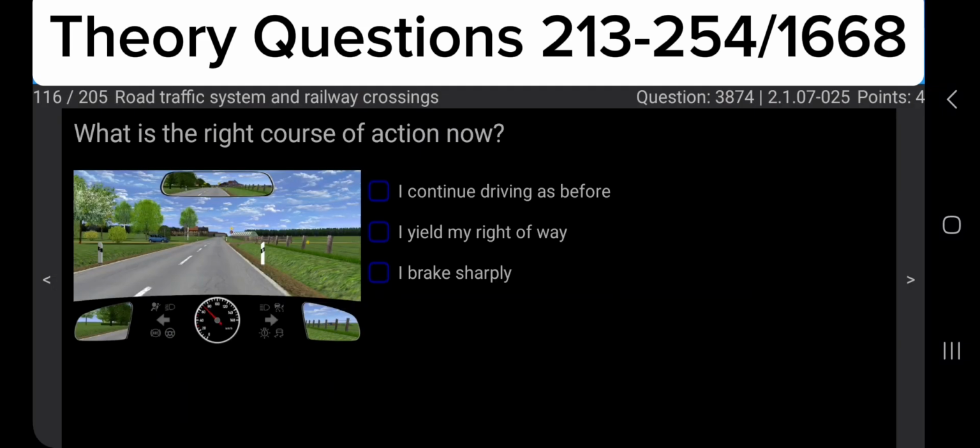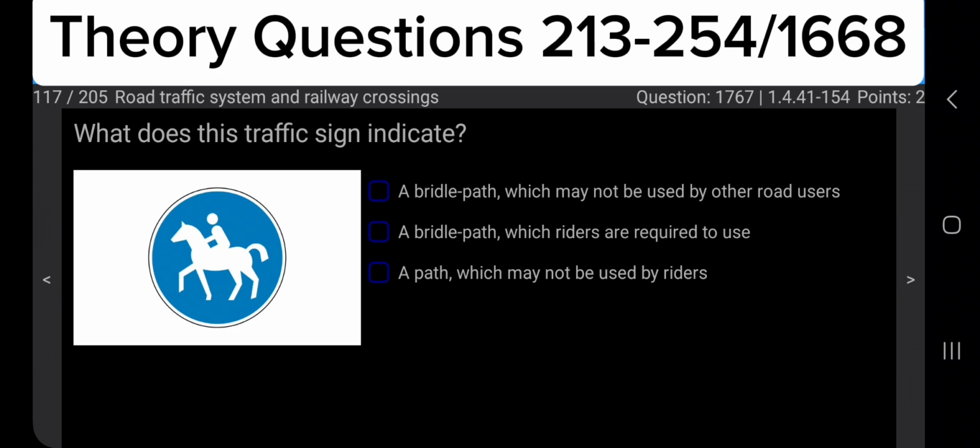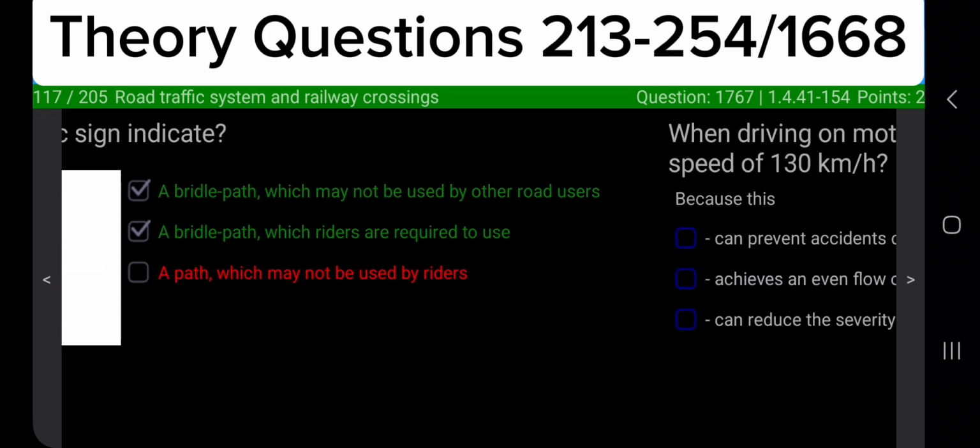I continue driving as before. I yield my right of way. I brake sharply. A bridle path, which may not be used by other road users. A bridle path which riders are required to use. A path which may not be used by riders.